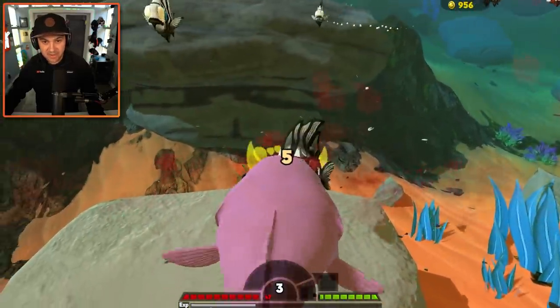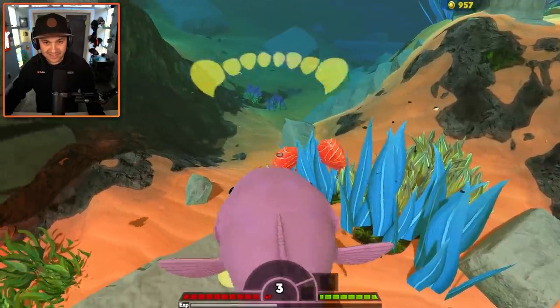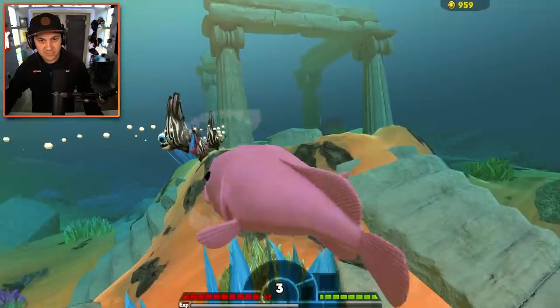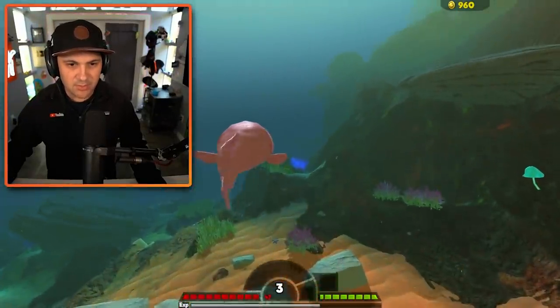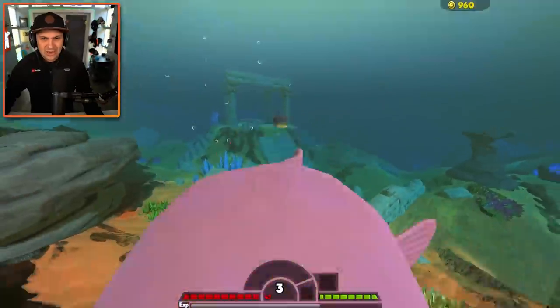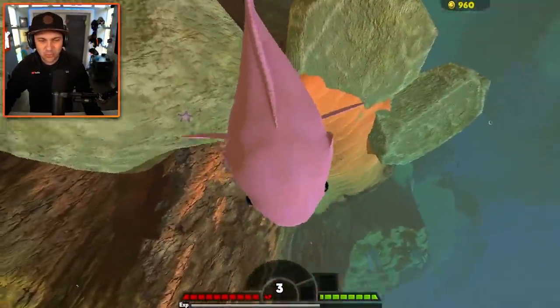The zebra fish ain't bad, giving me about 40 XP for each one. They're not the easiest things to catch, but at least they don't fight back. Giant crabs. Oh, that's a shark. Run, Blobfish, run! Oh, we're being chased. Get out of there, man. I'm still only level 3, but I didn't want to get eaten by a shark. Just seems like a terrible way to go.